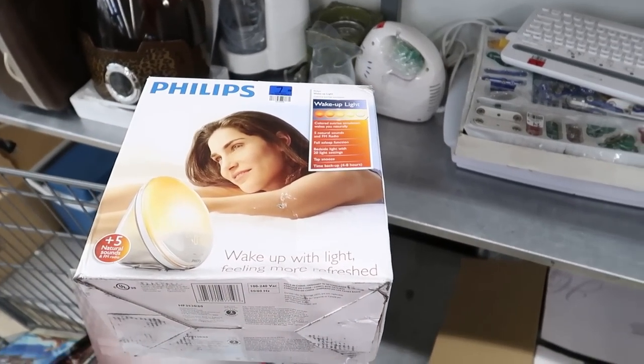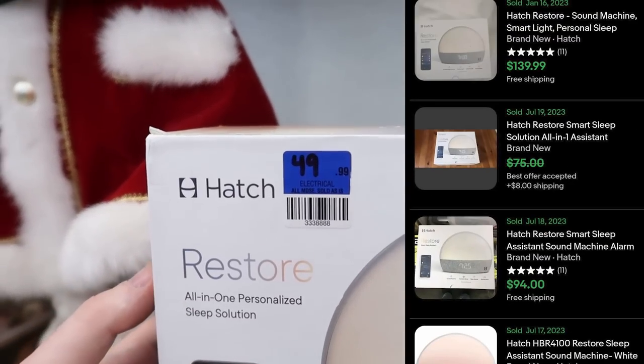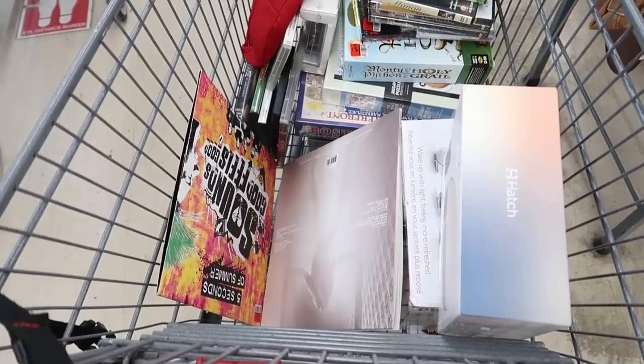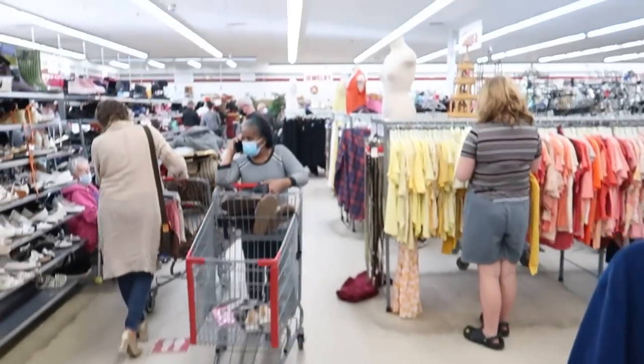But as we notice off to the side, there is another wake up light, Hatch Restore. This one's $50, but it's still worth it. So we're throwing it in the cart. We got both of the wake up lights. We got some vinyl records, Britney Spears, and I think we're gonna head out of here.